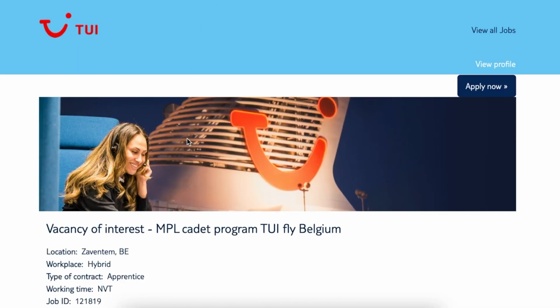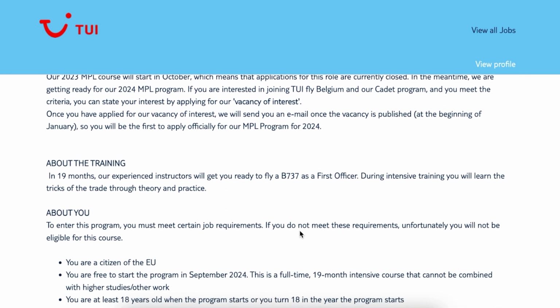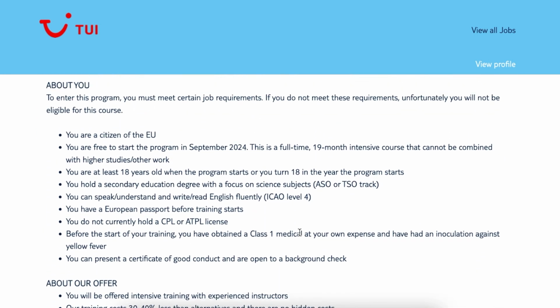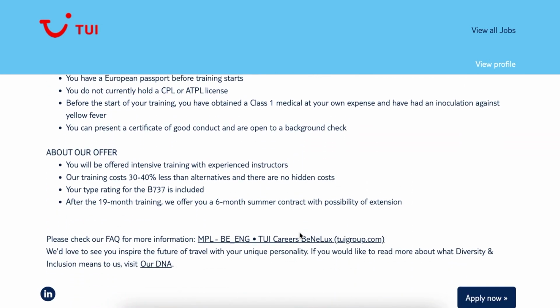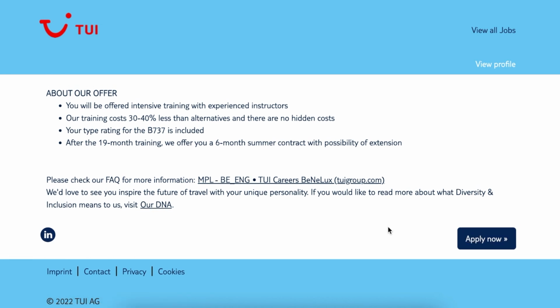Once you click that link, it brings you to this page in which you can pretty much just read more information about it. You see the criteria again, and then you can apply. Now, I can apply for it. I'm not an EU citizen, but you can apply for the program. And then what will happen is once there's a vacancy or once the opportunity becomes available and they want to invite people in to apply and test, then in that case, you will be notified.